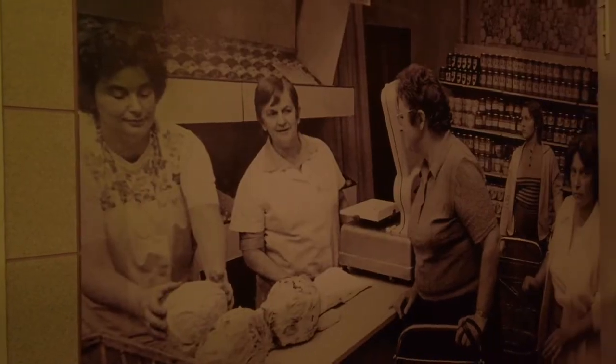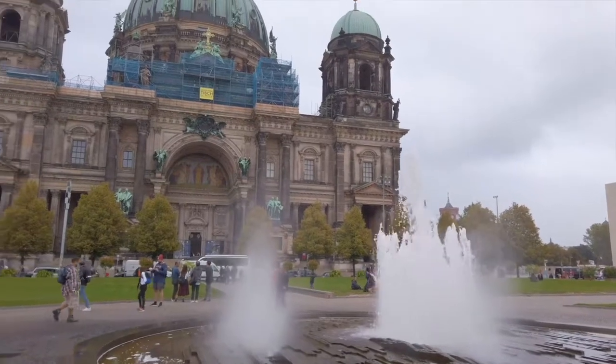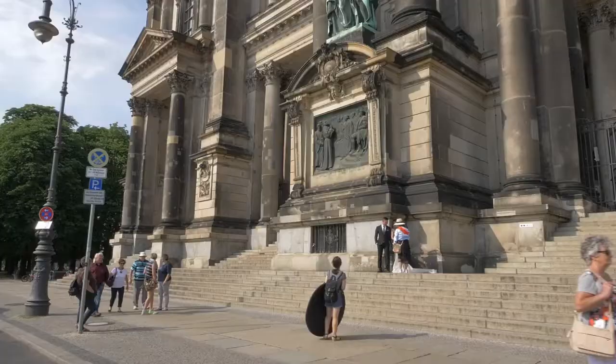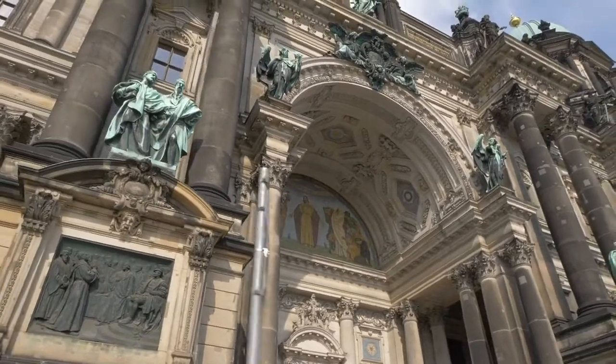And also on Museum Island, I would add the Berlin Cathedral. Yes, beautiful building. They were doing construction, restoration on it when we were there, but very pretty. You can't miss it there on Museum Island. And if you're a museum person, obviously you could spend a couple of days in that area.